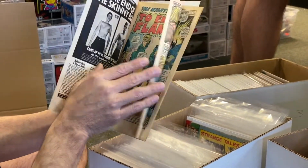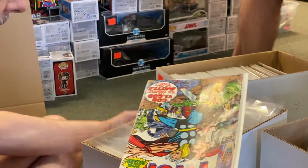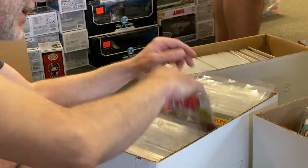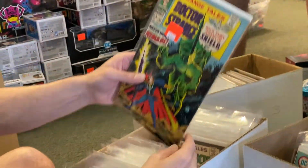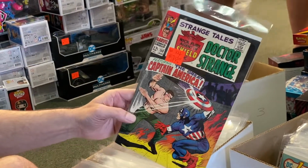Yep, Vince Coletta inking Jack Kirby. That's not cool. That's like going to the prom with your sister, you know? Hey, and if your sister's good, then like, you know, no, I don't know. I want someone else to do it, man. Here's a nice Steranko. Shirtless Nick Fury versus Captain America.